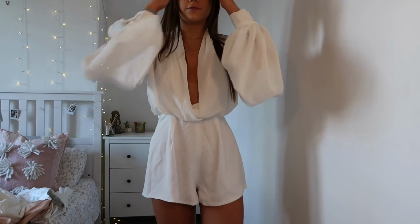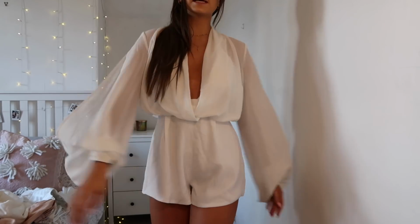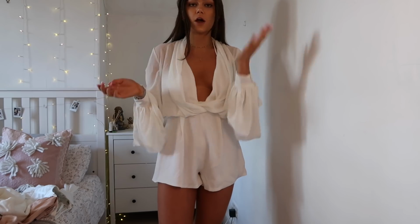Here's a full length view of the playsuit in all its glory. This is what the back looks like. It's open, it's beautiful, it's ethereal, it's flowy. This is so comfortable and just lovely. Like, what is not to like about this? You can make it more modest, you can make it more open. It's totally up to you.